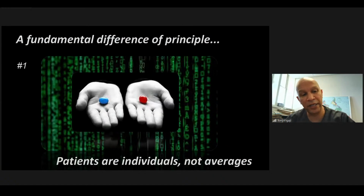So I've learned a couple of things, and I want to make a couple of points. This is a really important point: patients are individuals, not averages. And when we read randomized controlled trials, very often for the physicians, it's a choice between two interventions, a blue pill and a red pill.